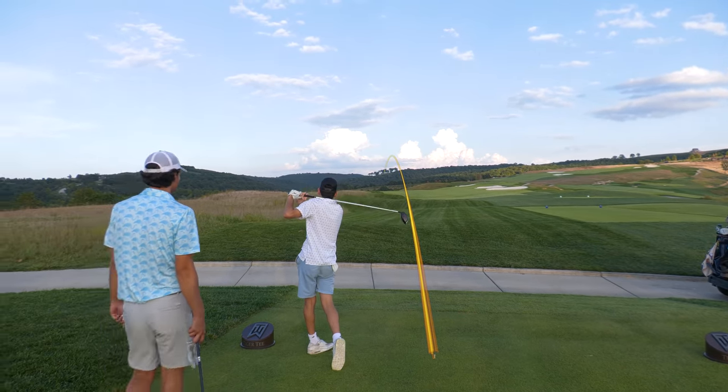I think you got to land it more to the right. Yeah, it goes left. I got a little 52 degree here. I'm going to try and go just right of the pin. Yes, Grant. Nice. Sit. Oh! That had to have gotten so close to landing in the hole.